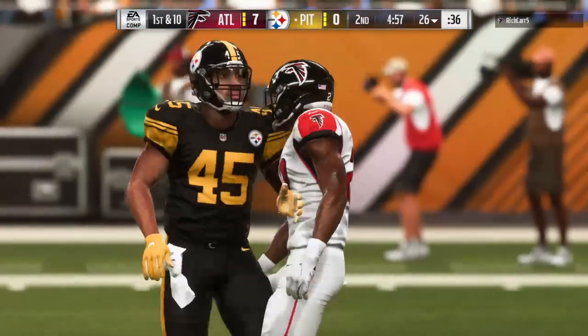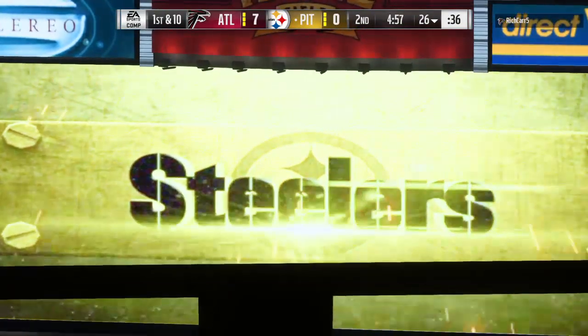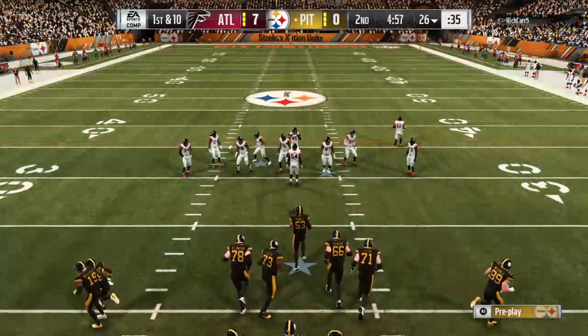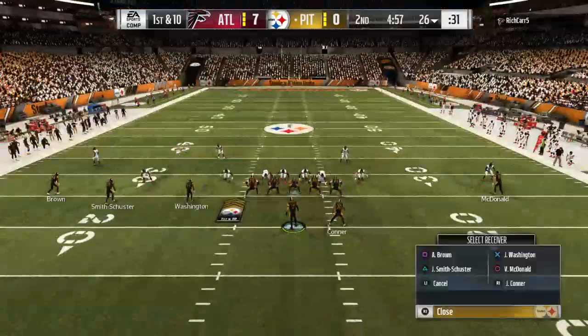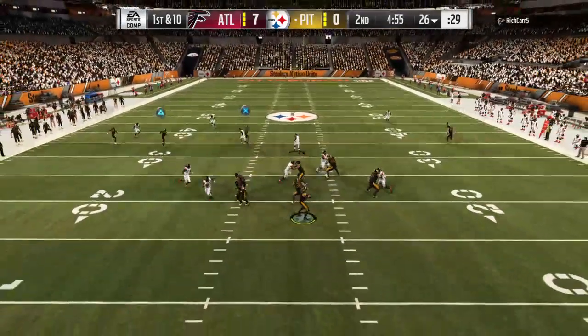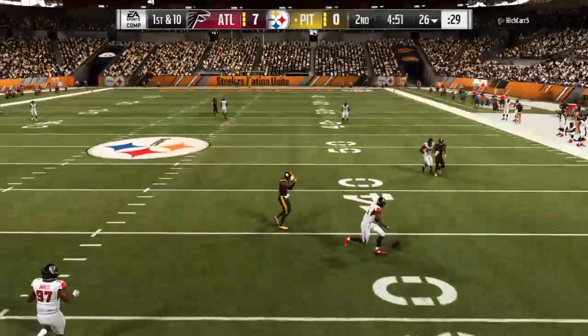Out comes the Steeler offense now, ready to see what they can do here. And the interception last time on the opponent's side of the field, certainly not what they wanted. Put it mildly, that is so frustrating because that signifies there's a drive going on. You're in a good spot, great place to run some of your best offense. Instead, they turn the ball over. They turned the ball over last time. See if they can avoid doing it here.